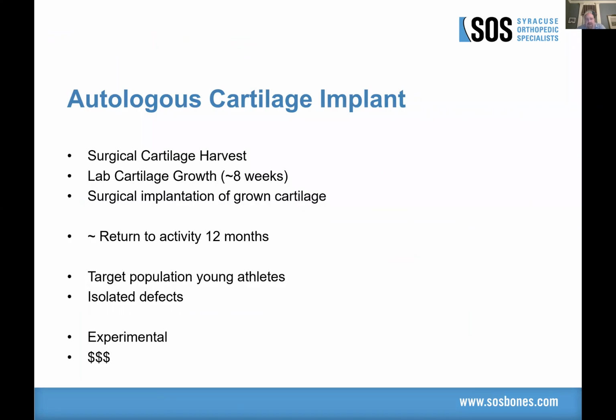The third option is autologous cartilage implant. This has a little bit more science behind it. It's not necessarily targeted at osteoarthritis. It's more targeted at the young athletic population. It does involve two surgeries. The first is a surgical cartilage harvest. Then the cartilage is sent to a lab where it's attempted to be grown. And then the second surgery is a reimplantation of a cartilage sheet that's supposed to heal and replace the cartilage that was lost or injured.